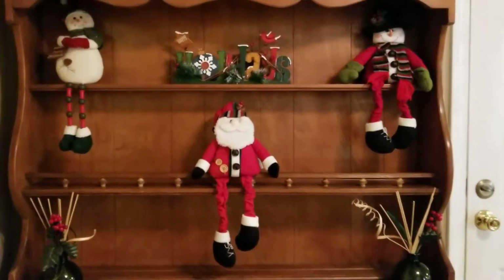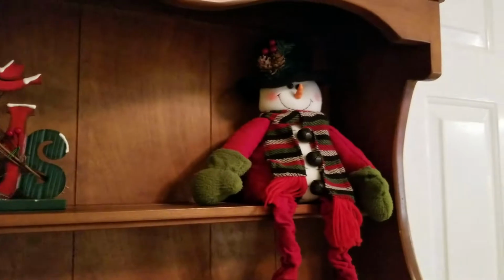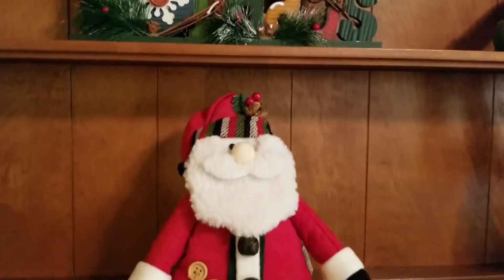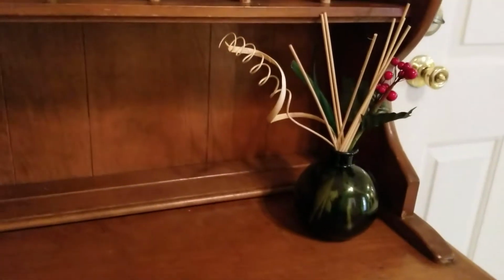I have a little sign up there that says Holidays, which I got from Kirkland's a few years ago. It says Happy Holidays, I'm sorry. And then I have a few shelf sitters. There's that snowman right there, and then one over here on the other side, and he's holding a little sign that says Merry Christmas. And then the middle shelf sitter is Santa Claus. And then I have these 2 pieces on each side, which are oil diffusers.